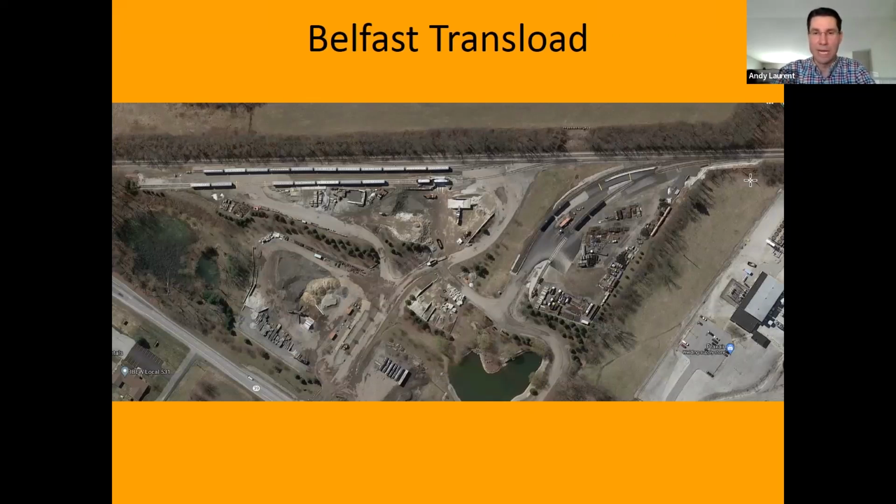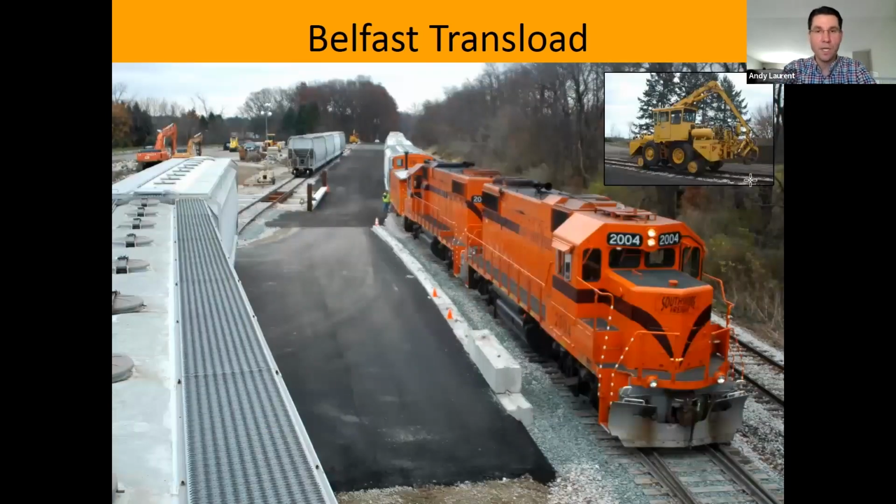Belfast Transload put some tracks in. So those tank cars of liquid plasticizer would come in, get transloaded into trucks, and go to those same industries that were using the plastic pellets, which was the primary reason that this transload facility had been put in. So these are some images that I took.